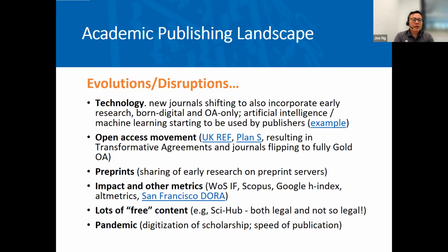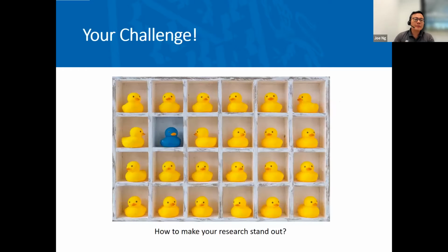And of course we have impacts and impact factors and other metrics that are being used to assess the output of researchers, and free content. So you may have heard of Science Hub. This is considered an illegal hub in that sense. However, there are other routes of obtaining papers or research through green open access. That is the alternative. And of course, due to the pandemic, there's more digitization of scholarship, and speed of publication has increased quite a fair bit for most journals.